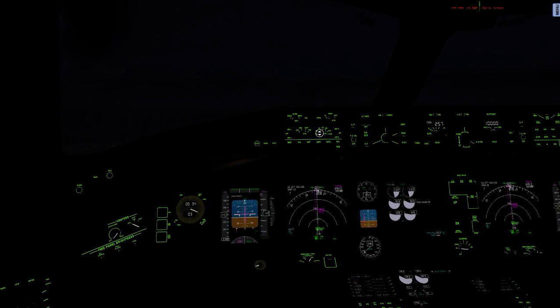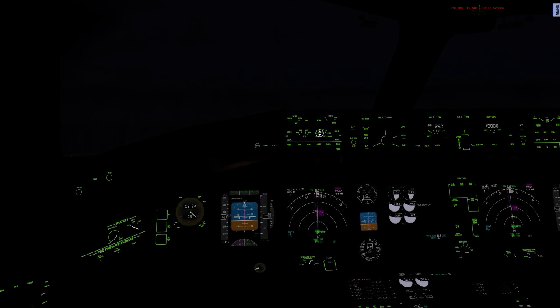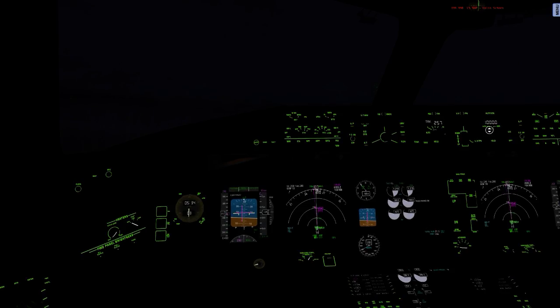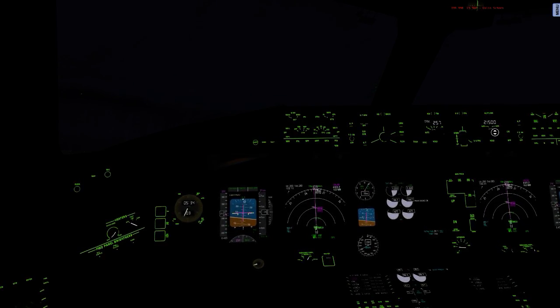And we can just set to Sec Can and LNAV, and it should just bring us all the way up, and we can set the altitude to cruising, which is 380.